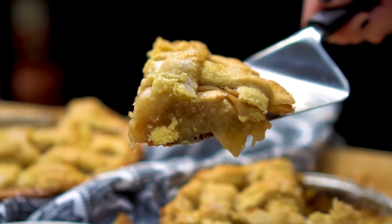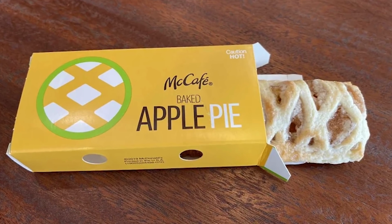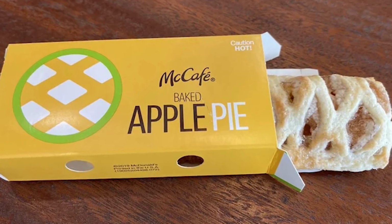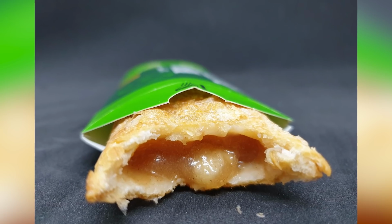There's nothing more American than apple pie, but what they serve at McDonald's is a far cry from the classic slice of the good stuff you're probably imagining right now. According to the company, McDonald's baked apple pie features 100% American-grown apples and a lattice crust with sprinkled sugar. It's easy to eat on the go, yes, but is it worthy of your appetite?